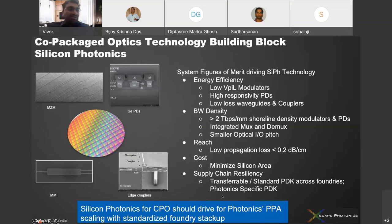What do I mean by PPA? It stands for power, performance, and area scaling. And I borrowed this terminology from the CMOS world, where it is widely used for defining a CMOS technology roadmap.